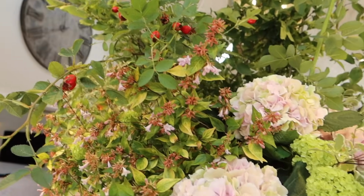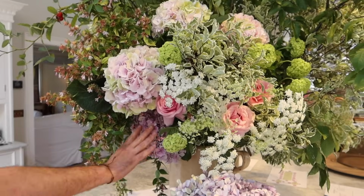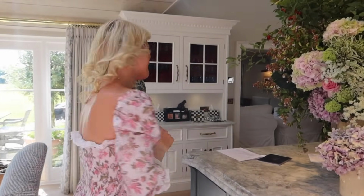So what have you done here? We've got hydrangeas, viburnum. Beautiful viburnum. More cut parsley, more hydrangeas. We've got garden roses. Look at those, epic. They're almost like Grand Prix roses. And then we're going to go outside.